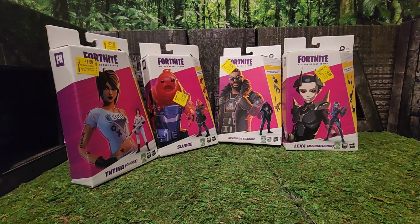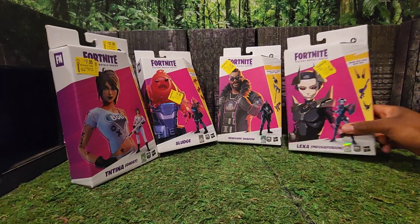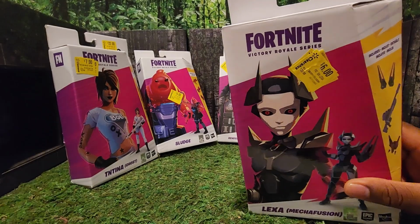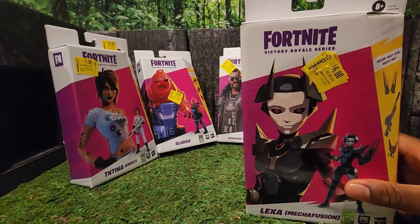Now, I've made some shorts detailing that, hey man, be selective in what you buy. And considering that these figures, I've had my eye on them because they were at Walmart. And they were at Walmart for $22. And I watched them, they marked them down from $22 to $17. Which, if you can see, there's like multiple stickers on here, so I think they went from like 22 to 17 to 13 to 6.